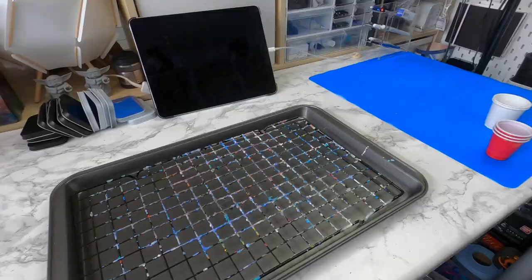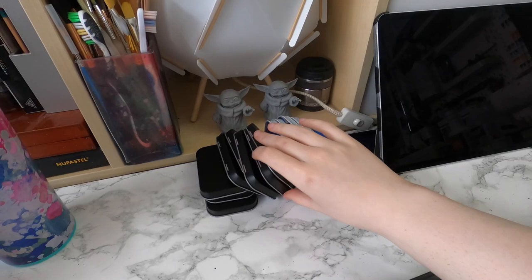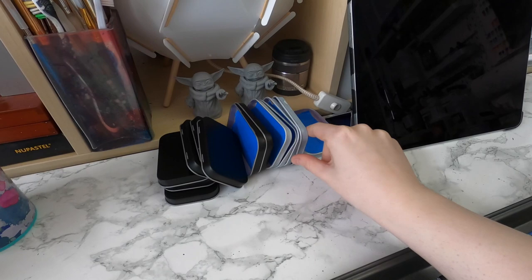But with that whole long intro out of the way, let's actually get to making these travel palettes. I'm basically all ready to start pour painting some palettes. I have my pre-taped up lids here. I also spray painted some of them white because I like having the two different base colors depending on what color scheme I'm going for.